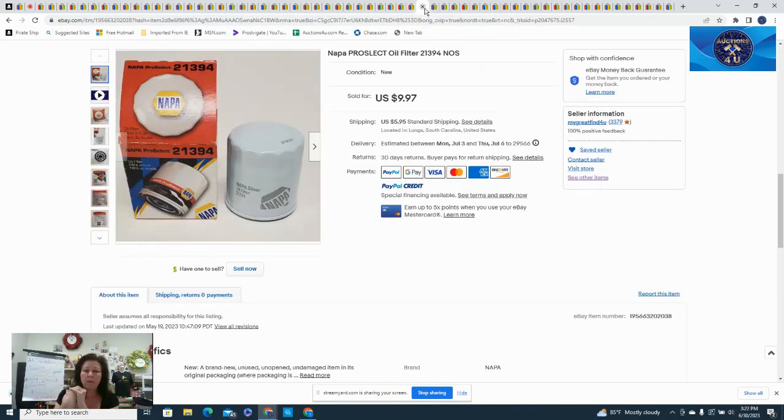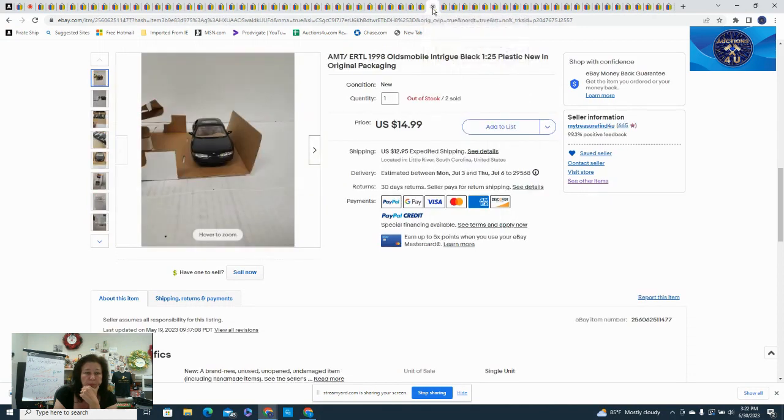Bread and butter item. If you guys see filters, car parts, things like that, that are nice and easy to ship out there, you know, for $10 plus shipping, nothing to worry about here. Small box ships nice. And we try to pick these up when we can. Local garage sales, estate sales, yard sales. They sell great.